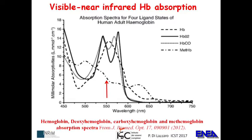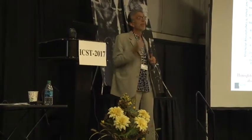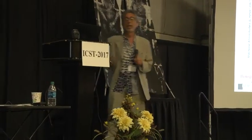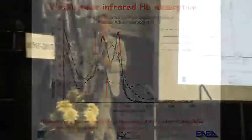What is methemoglobin? It's a strongly oxidized hemoglobin that is very, very old blood. At the same time, there is the carboxyhemoglobin spectrum, which has two very strong changes of slope, inflections, at about 530 and about 580 nanometers, which I don't observe on the blood of the man of the Shroud. So this means carboxyhemoglobin is not present in the blood of the Shroud.